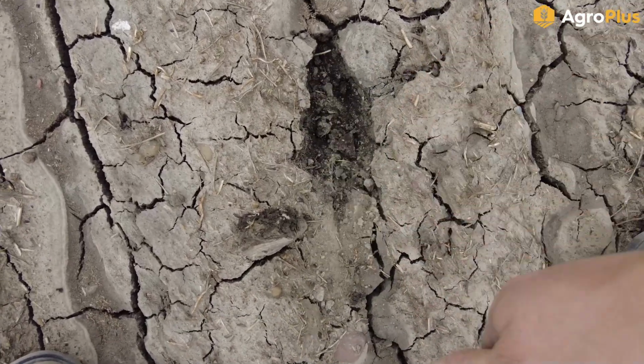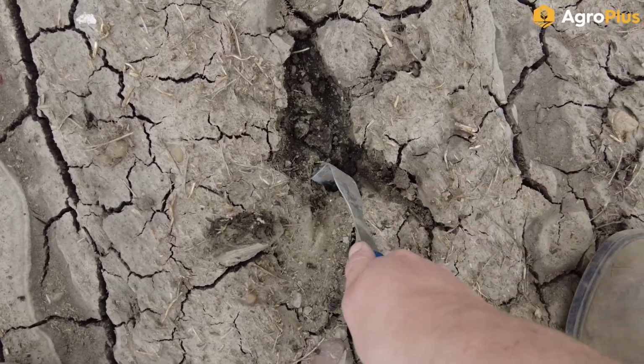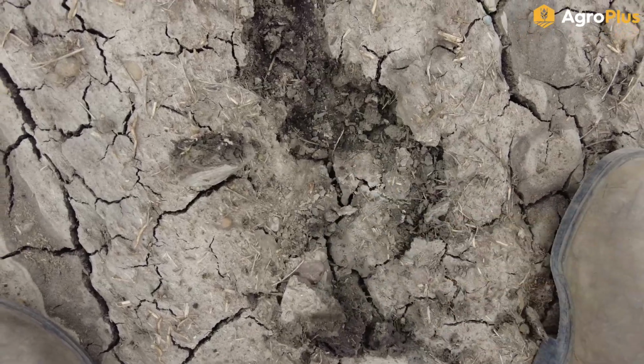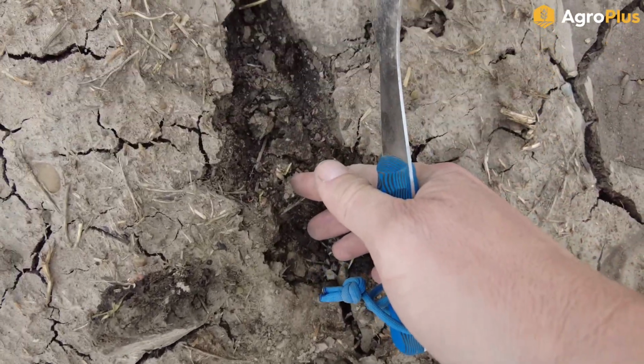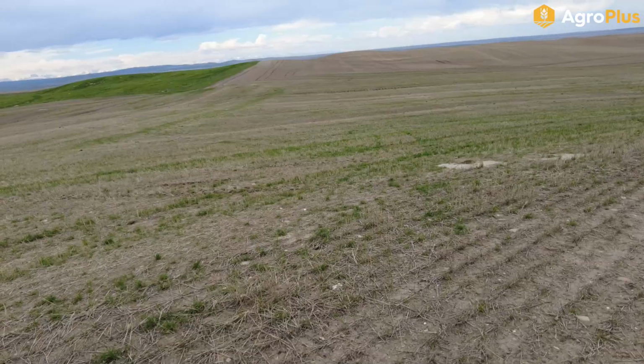We are expecting thunder showers, and if we get a little bit of a rain on this, it'll dramatically soften up this crust and allow the crop to come through, which might be needed in this case. I'm just glad this is not canola. Wheat can usually push its way through stuff, but I think even it's going to have trouble here.